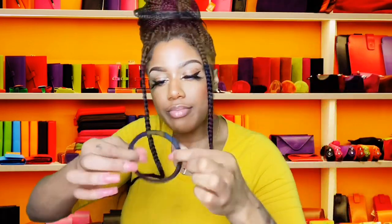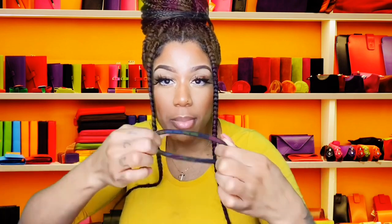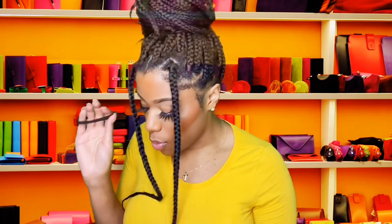I have a scrunchie for my hair, just in case the one I have breaks or something like that. I have an extra. So, yeah.